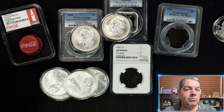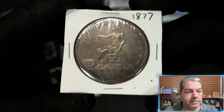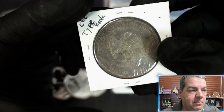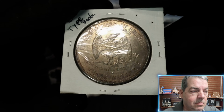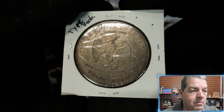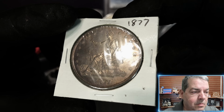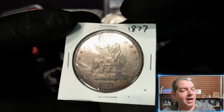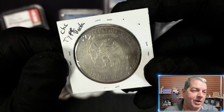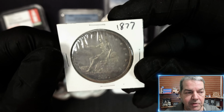So this next one, and I want your idea on a grade on this one as well, but it's raw, so we can't compare it to an actual grade, but this is my 1877 trade dollar. Now, I'll get this close. I'll tilt it in the light so you can see all the breast feathers, the tips of the wings, and so on. Let me know if you need to see another side. Again, I'm just a guy, I'm not perfect, but I'm going to have to throw a pretty high grade on that. I would say about an AU 55, maybe 58.